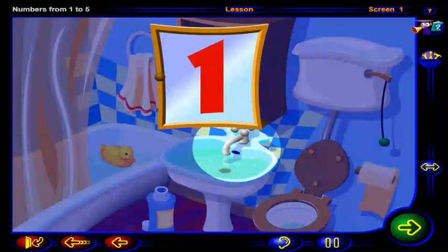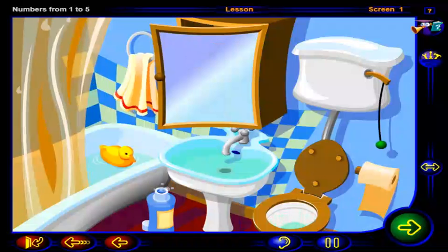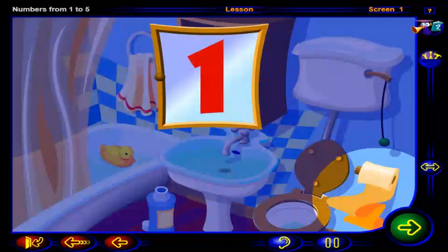One. One dripping faucet. One. One flushing toilet. One. One roll of toilet paper.